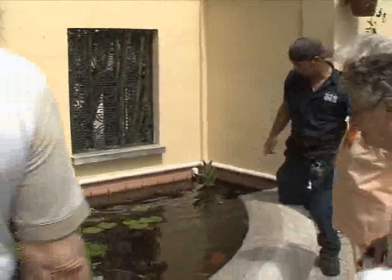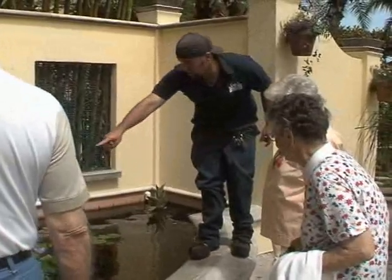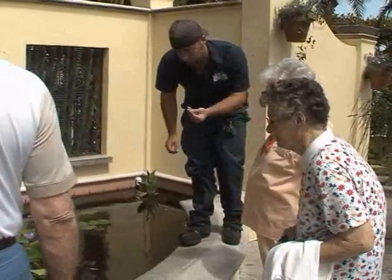Now if you go over to Epcot Center, all those other bigger theme parks, they have larger koi ponds, and their fish are a lot larger. The reason why their fish is a lot larger is because they have a bigger pond. Fish will only grow the size of his home.